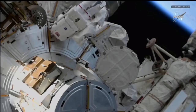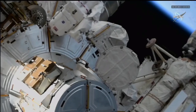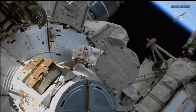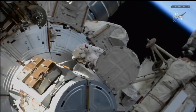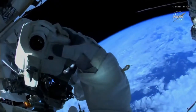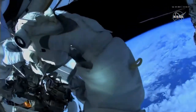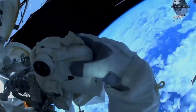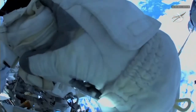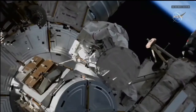Okay, copy. We're tracking six for both of you. Ground copies everything. Koichi, let's just have you hang out there to give Duke maximum space for trying to get that SCU out from behind the hatch. Okay, Duke, if you are confident that you have enough slack to actually connect the SCU to your DCM and that it's not going to interfere with the hatch operation, we're good with that config. And Koichi, you can then continue to ingress the airlock and turn off your HECA as you ingress. Thermal cover.